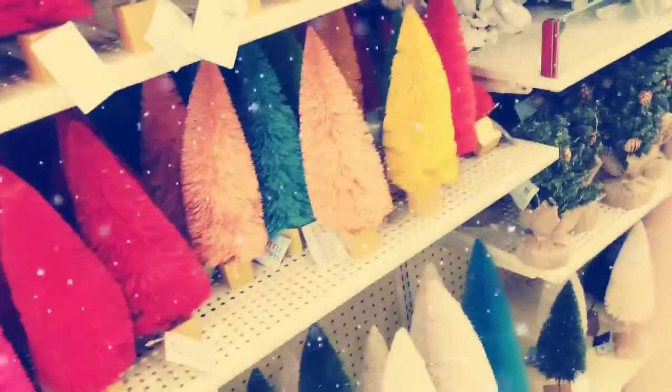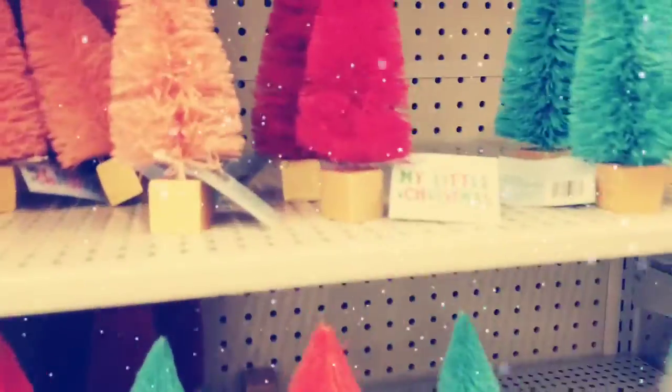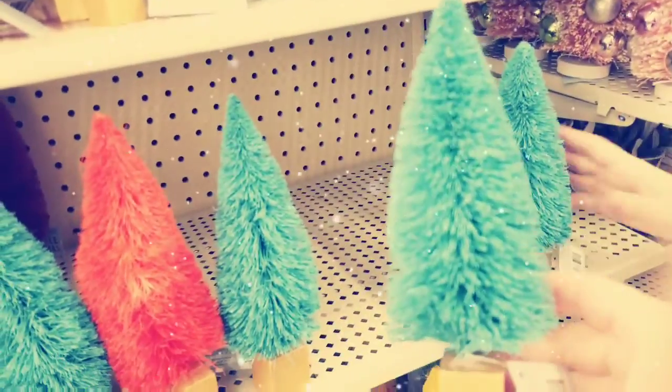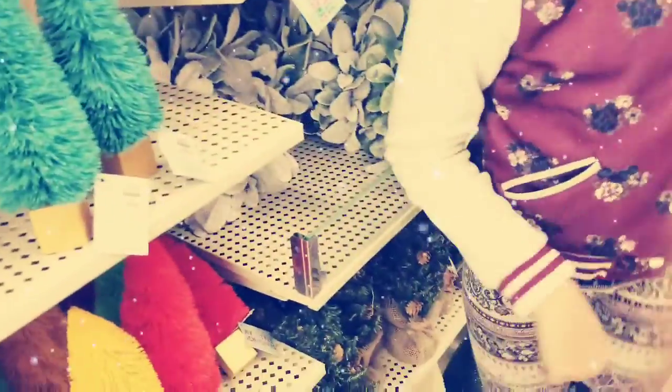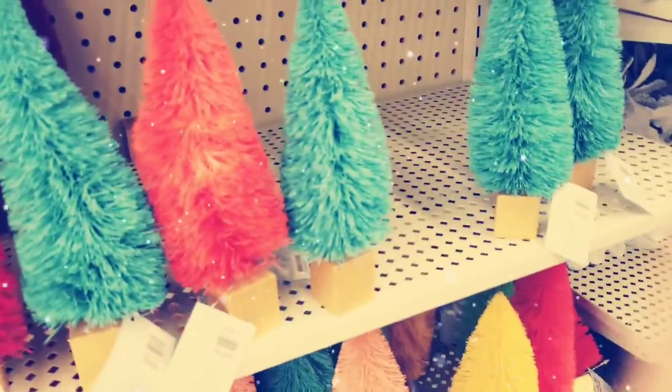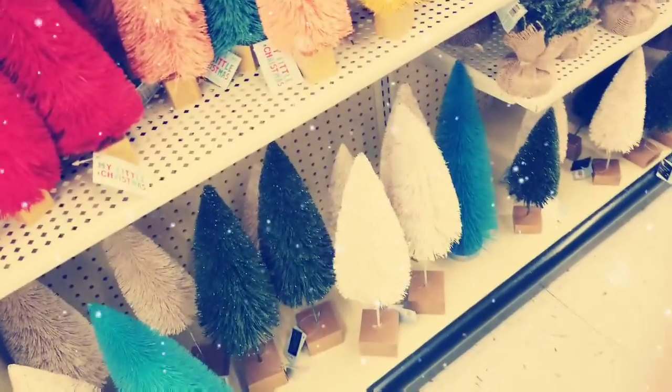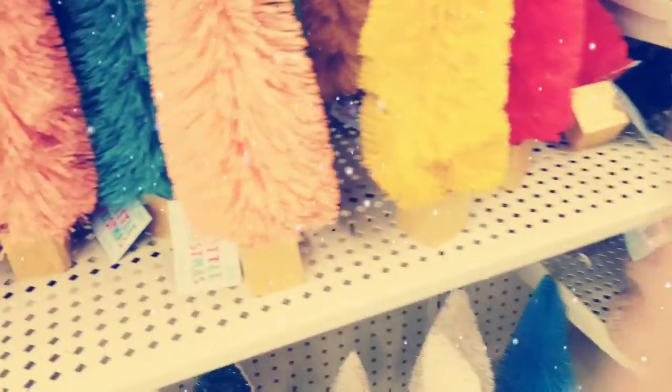This is all lights and stuff. Oh, I wanted one of these for the living room. We could put this in our room. Because our living room is blue-green themed, we'll just get a few of these. Whoops. I don't like that bright green.